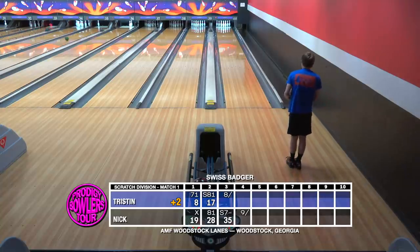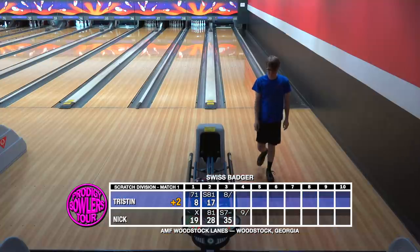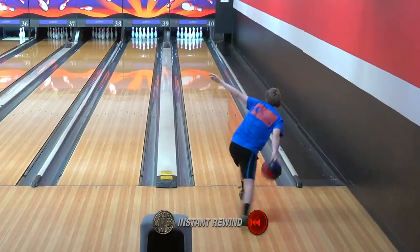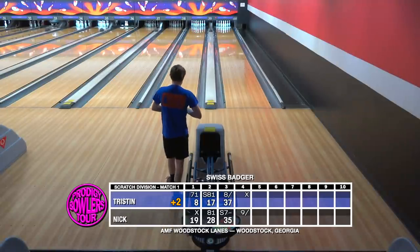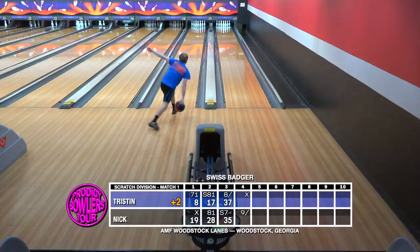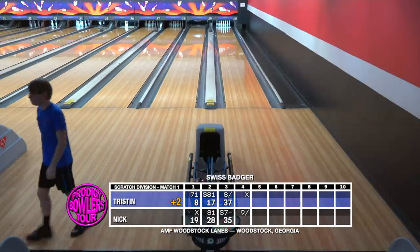All right, Tristan with a two-pin advantage at the moment. And that's what he's looking for right there. Playing a very similar line to what Faith was playing earlier. Starting way out to the right and pointing it up. Really old school. If he's swinging it right at all, it's no more than about a board. That's a good shot. 10 in the pit. How about a double? Those have really been rare. But he trips the four and gets one. And that could be huge, as Tristan extends his lead to 12 pins.